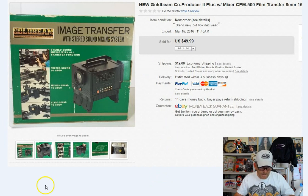Picked this up, I don't remember. I've had this forever, and I got a new one, so I just listed this one. I had never used it. It was new in the box. And I ended up getting $51.99 out of it.